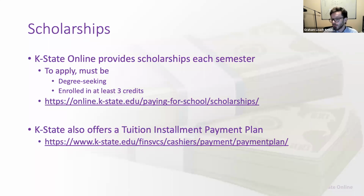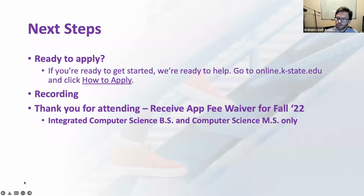And there are scholarships available through K-State Online. So you can see the link there. And there's also an installment payment plan for your tuition. Okay, so if you're ready to apply, you can do so through K-State Online.